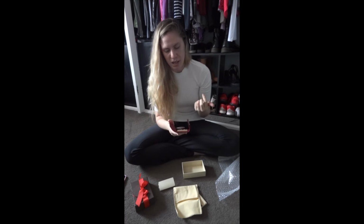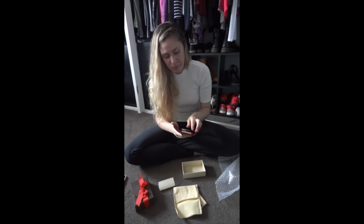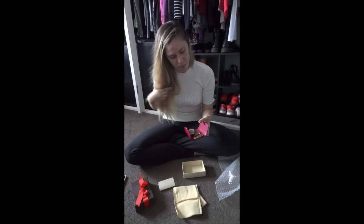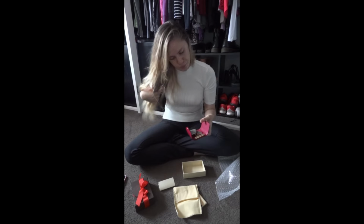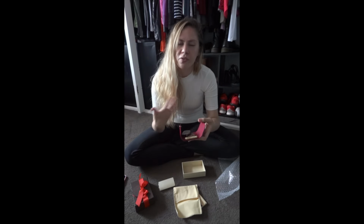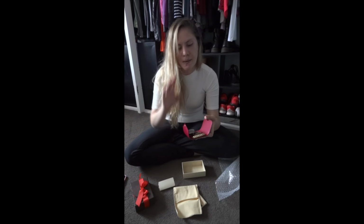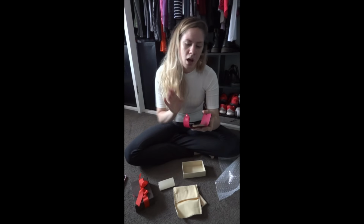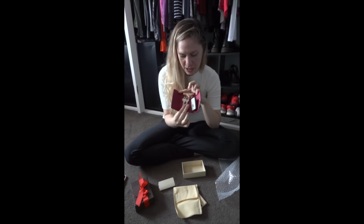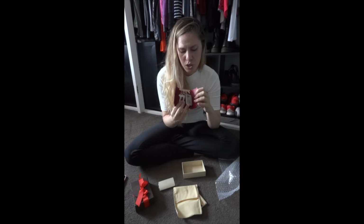So I chose the six key holder, because it's more practical, because what if I needed a bigger key holder at some point. Also, what if I needed to put some cards? This is my idea, so this is what I was thinking. I have my two house keys, front key, back key. I have my car key, which I'm amazed because it fits perfectly in here.